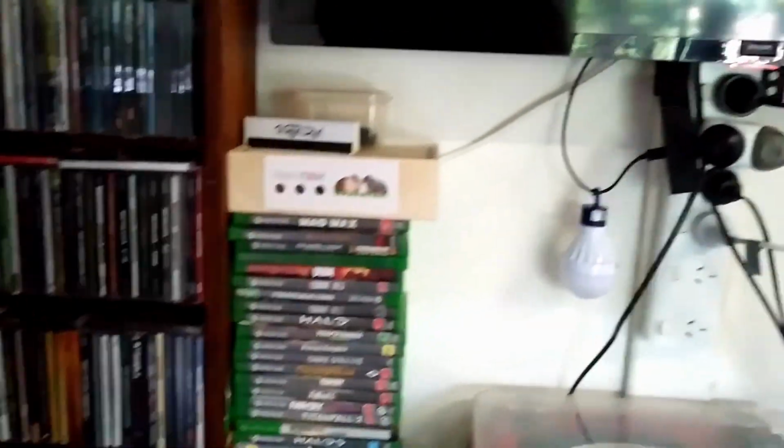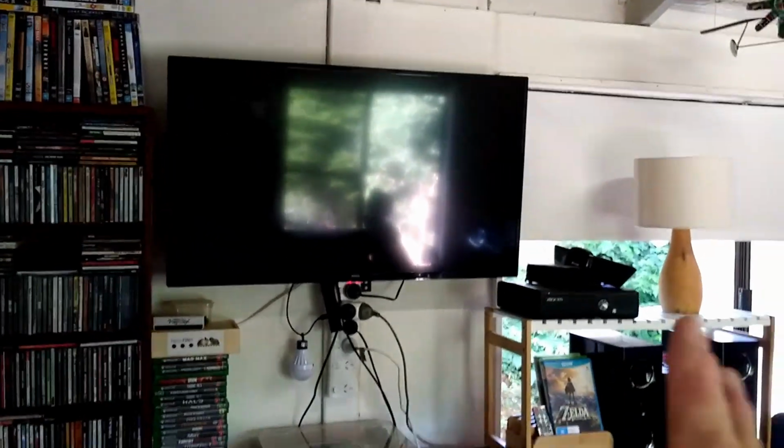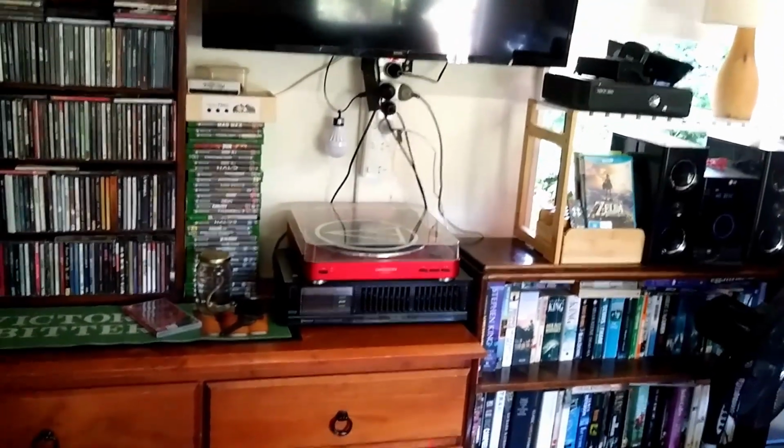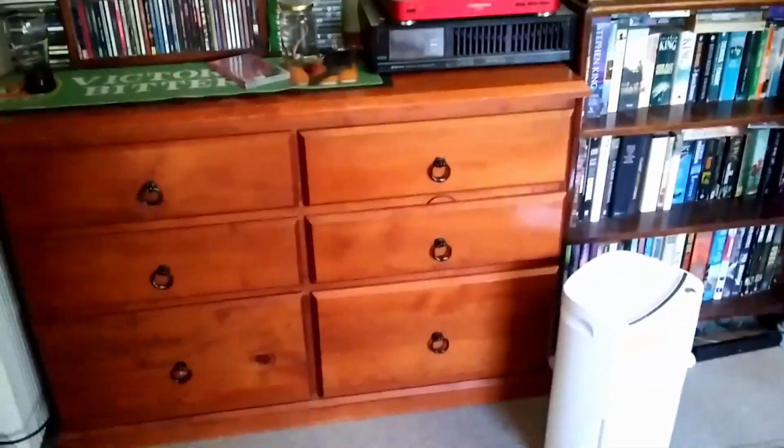What else do we have here? So, TV setup, I'm not sure how many inches it is. It's not very many, but it needed to fit the space. Everything that you see around in the game room is there for a purpose, in terms of space and money and all that type of thing as well.